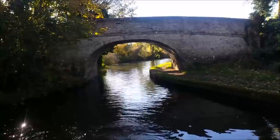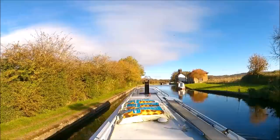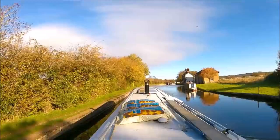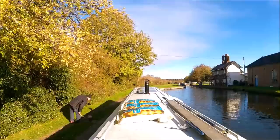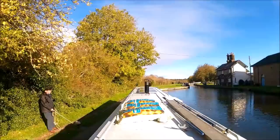That slurping noise is so relaxing. I'm coming up to the second of three locks that I've got to do today. And I'm in a sort of world of my own, pulling over here onto the lock landing without paying attention. And I've not noticed that the lock gates are open. If you watch me, you'll see the penny drop.